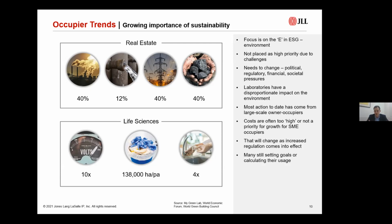So there is a need to change, and that will come both from the top down in terms of regulatory, political, financial, but also from the bottom up in terms of your workforce, your employees, saying that they want to be working for and part of a sustainability-friendly business. So as I said, laboratories do have that disproportionate impact. Most of the action that we've seen to date in this space has been from the corporate occupiers rather than from the scale-up or startup businesses. But I think we have started to see that change even in the past 6 months.